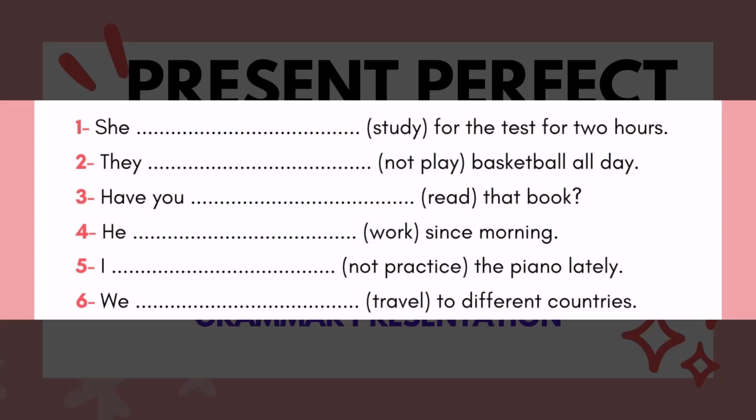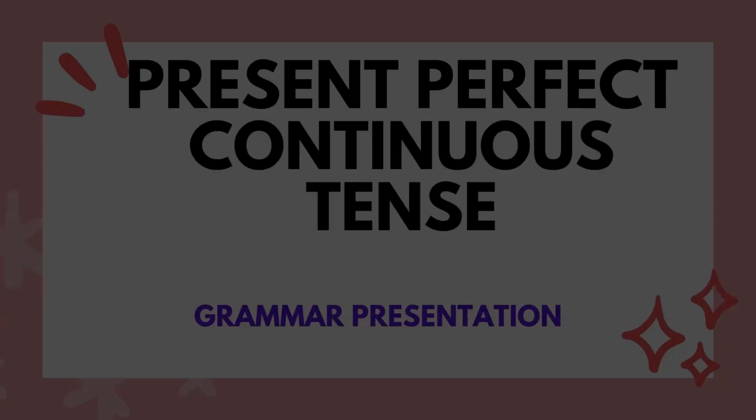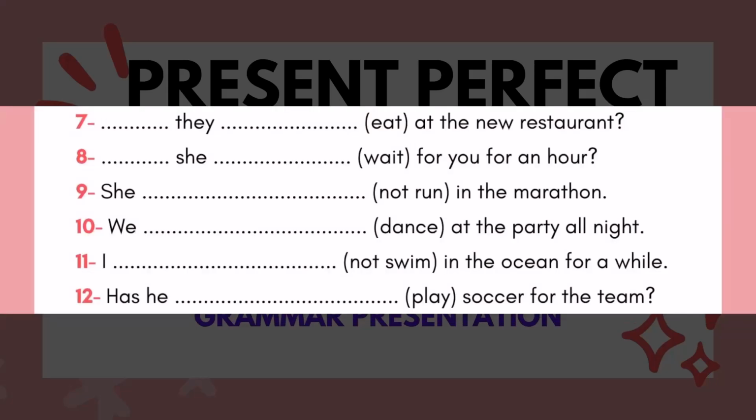Number 6. We travel to different countries. Number 7. They eat at the new restaurant. Number 8. She wait for you for an hour. Number 9. She not run in the marathon. Number 10. We dance at the party all night. Number 11. I not swim in the ocean for a while.